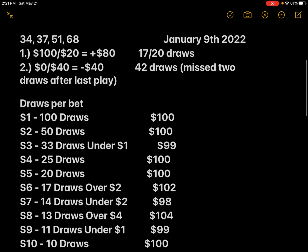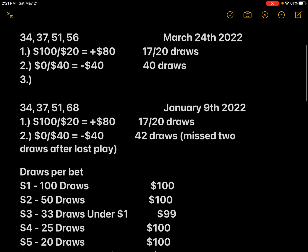And then for 34, 37, 51, 68, I matched those numbers up the same time as 34, 37, 51, 56. But it only took me 17 draws out of the 20 draws that I played in total. Because normally I would just play 10 draws, and then once those are done, I play the next 10 draws. Because you never know if they show up again.